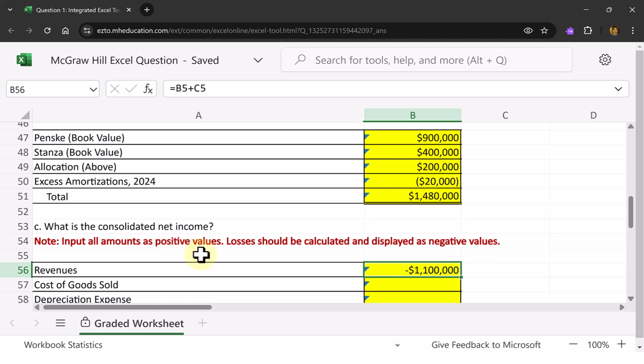Input all amounts as positive values. Losses should be calculated as a negative value. I think I have to take away that minus since it says all amounts should be positive. So let's fix this formula and put a negative, and the whole thing is negative. So in parentheses, okay, that's positive. And this has to be positive also, even though we're going to subtract it out.